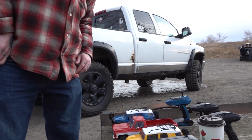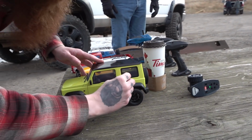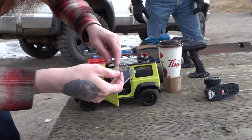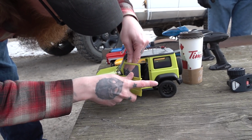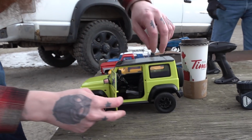You need a knife? You've got to use the little pick thing. Little guitar pick works, that way you're not... can't get your fingernail? Oh, no! My window, that's easy to pop back. Need some glue. Yeah, just leave it open for the drive.